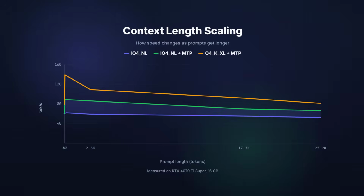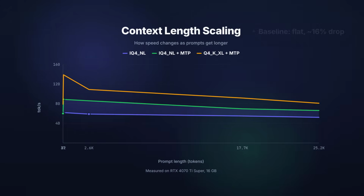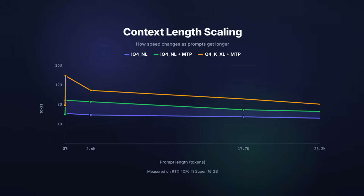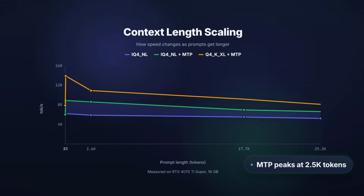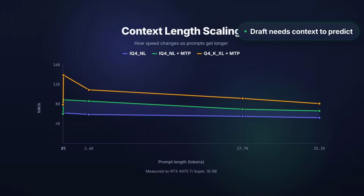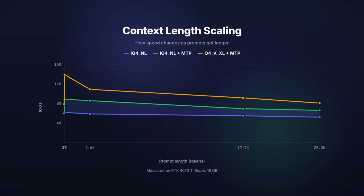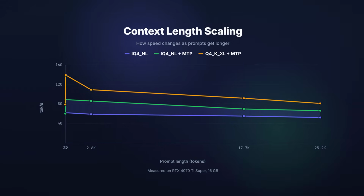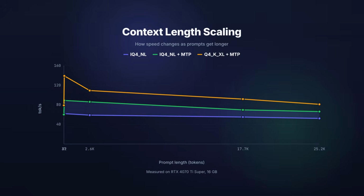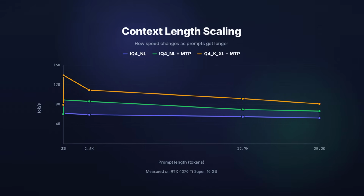There's a fascinating pattern in how speed changes with context length. On the baseline, it's relatively flat. You lose about 16% from short to very long prompts. But with MTP enabled, speed actually peaks at medium context around 2,500 tokens. The draft model needs enough context to make useful predictions. At 37 tokens, it's guessing blindly, and MTP gives 0 speedup. At a few thousand tokens, it has rich patterns to exploit. Then at very long contexts, KV cache overhead pulls speed back down. The QAT variant shows the same peak at medium context, just at much higher speeds throughout.